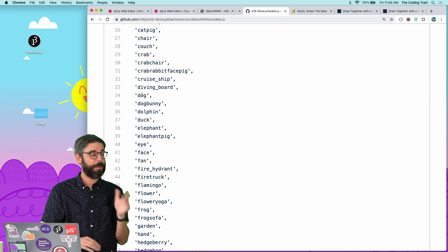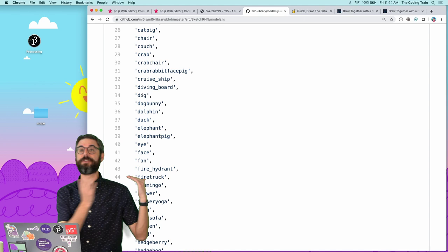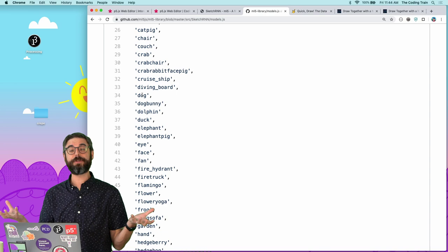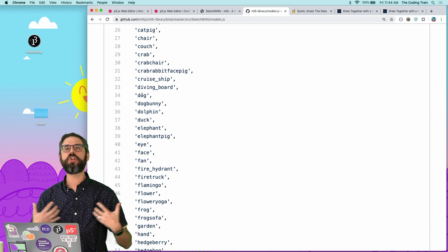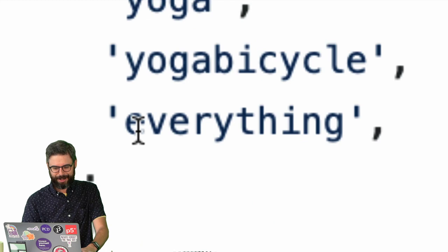But the reason I'm assuming there are models in here that are, in addition to frog, there's frog sofa, is because the frog model was trained with only drawings of frogs. The sofa model was trained with drawings of sofas. The frog sofa model was drawings of both without a distinction between the two. So the machine learning model is just learning about paths that happen when you're drawing frogs and sofas. And so we could try crab, rabbit, face, pig. But I'm just going to enjoy myself and try the everything model.